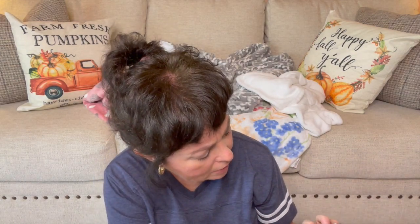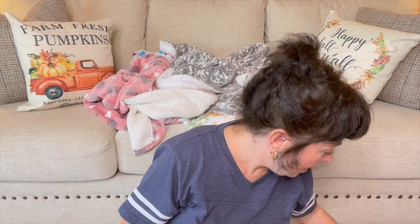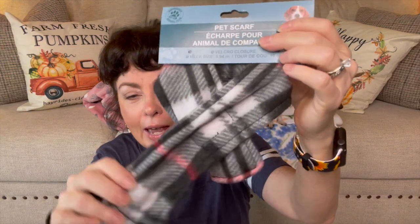It almost looks like, when you look at it on the camera, a little bird peeking out, but it doesn't really look like that in real life. But are these not adorable? Love them, okay? Then look what I found for Maggie. They have pet scarves, okay?